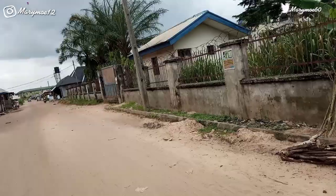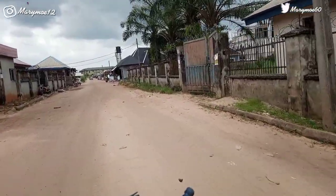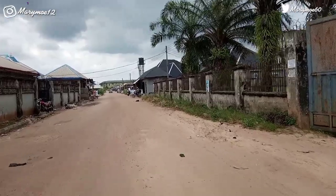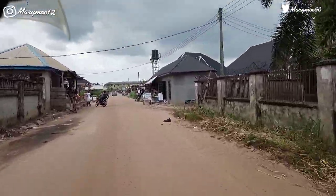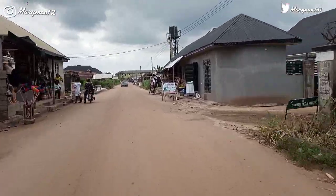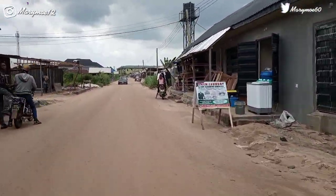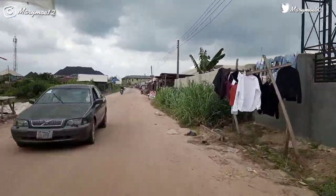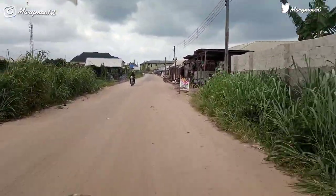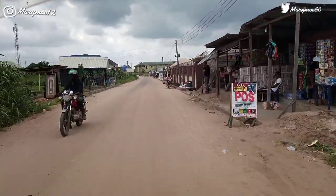If you know this place, please let us know in the comment section and correct my pronunciation, okay? So now we are at NUT Road. This is NUT Road, okay? If you know this place, please let us know in the comment section. Are you from Abraka? Do you know ABK? Have you been to ABK before? Please let us know in the comment section, okay? So yeah, this is NUT Road.